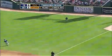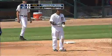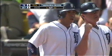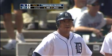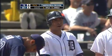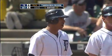Ooh, wicked hop there, right past Pena into right field. Well, your point is well taken. They have had somewhat of a makeover, haven't they? They really have. I mean, basically a new bullpen. Lots of new components to their rotation. I mean, they still have the Cabreras and Peraltas of the world, Hafner, but they have traded a lot of pieces away.